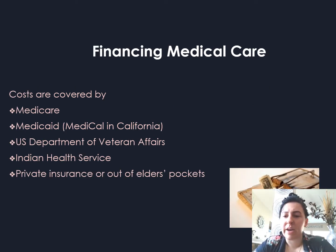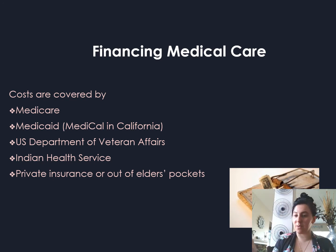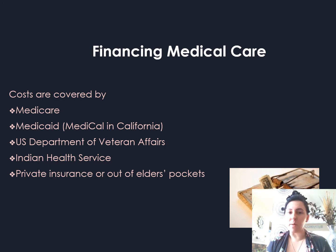So how is their medical care even paid for? Most of the medical care for older adults is going to be paid for by Medicare. Remember Medicare, you're eligible to receive Medicare benefits once you hit 65 and older. So Medicare is paying for almost all of their medical care. That being said, Medicare is not free. So you're going to have a lot of out-of-pocket costs, and also there may be some services that are not going to be covered.